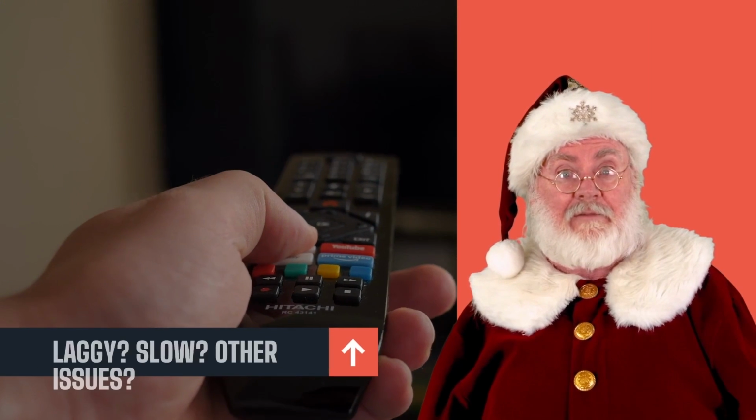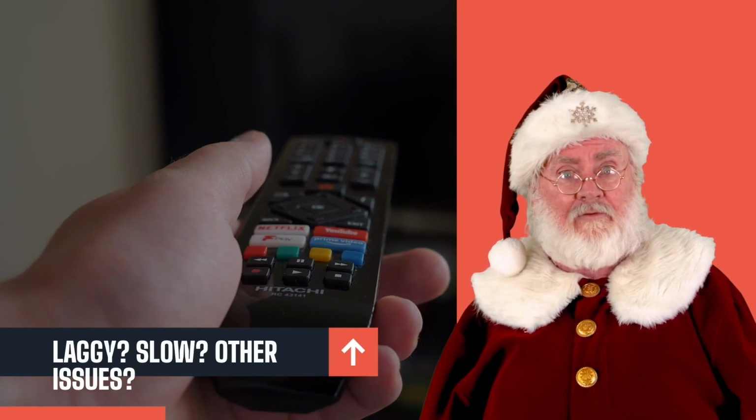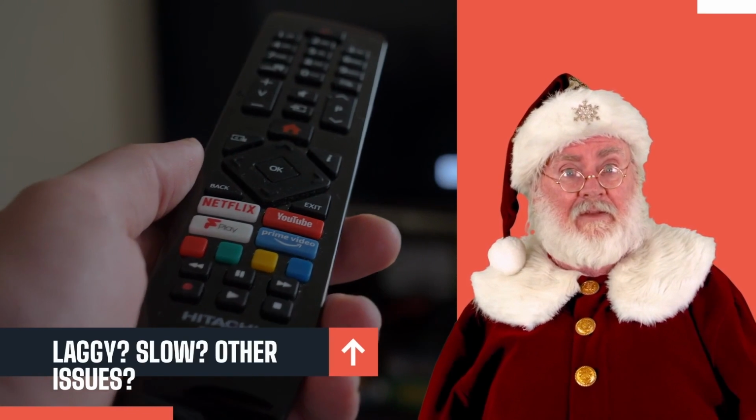First off, guys, the Kindle Paperwhite does lag and freeze from time to time. Boo-hoo. But guess what? It is possible to fix this. There's actually a few ways to do this.